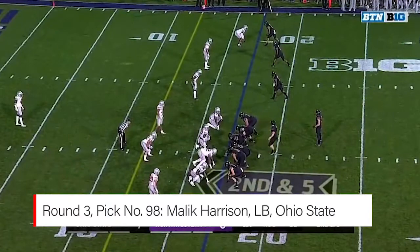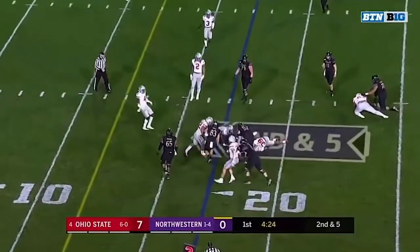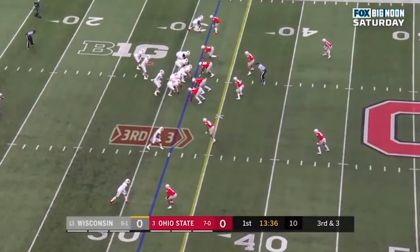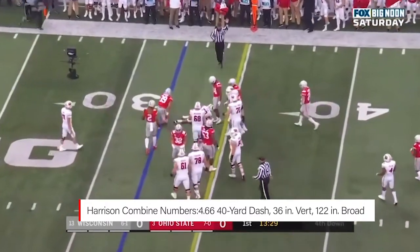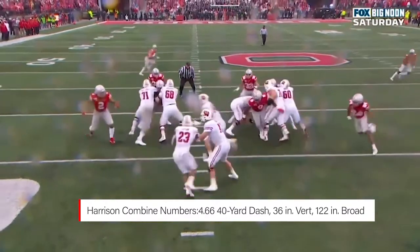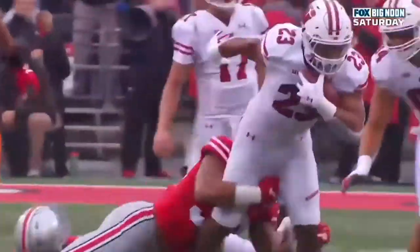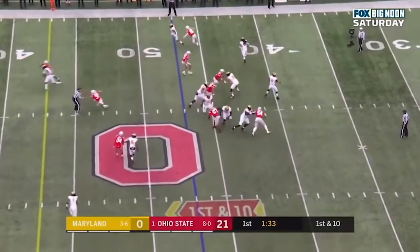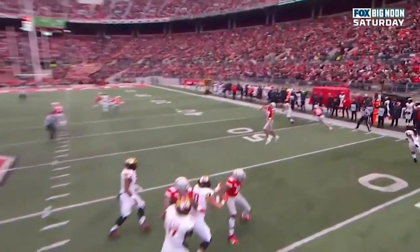With their third selection in the third round, pick number 98 overall, they take a linebacker who fits the scheme, a stand-up linebacker out of Ohio State, Malik Harrison. He's a downhill hitter. He's not the fastest guy in the world. I don't have his 40 time up right now. I want to say it was like a 4.61, 4.66, somewhere in that ballpark. But he's fast enough to play linebacker, and I think you can use him in a lot of different ways, and he's definitely going to be used more with the run stuffing ability that he has. But again, he plays with power and ferociousness, and I would be really excited for him to be a Raven because that team has a history of very, very good linebackers that play the same kind of style that he's going to want to play.